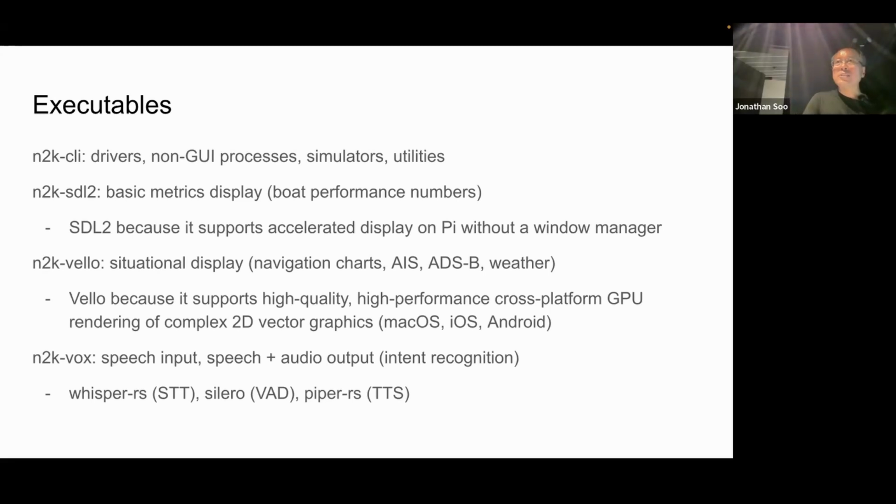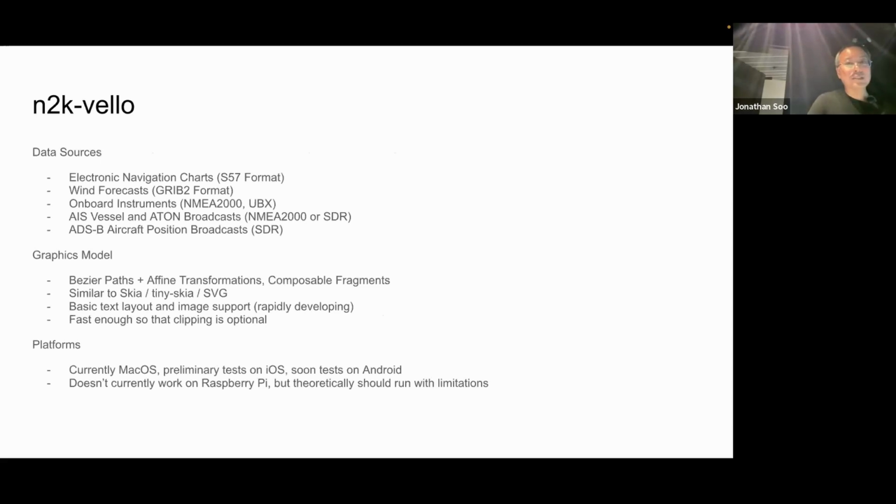N2K Vello is something I'm going to show next, which is using Raph Levien's Vello. I don't know if you want to call it a 2D GPU accelerated rendering library, which has been just amazing. It's built on top of WGPU, so it should be cross-platform. And I have gotten toy applications running on iOS, so hopefully I will get there. And then the speech recognition stuff, which wraps up a couple of different interesting packages.